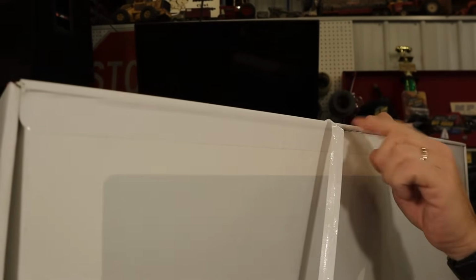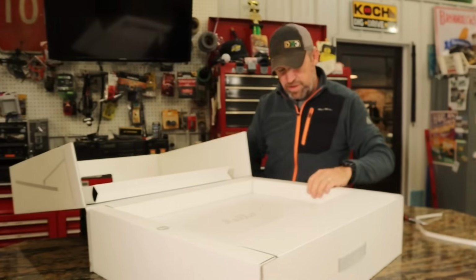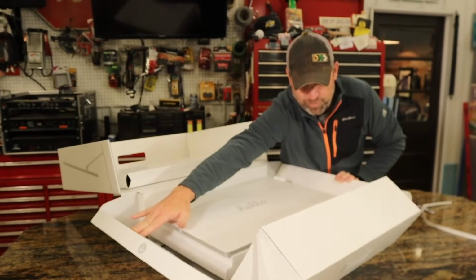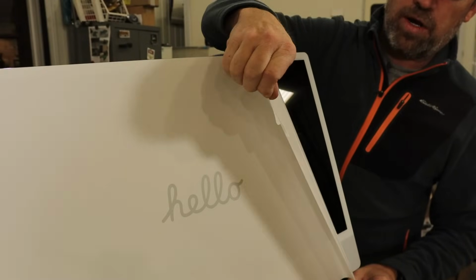Even the tape works nice. Hello. What's the arrows? Oh, you gotta pull it apart. Oh my gosh, it's like a transformer. Look at that, it opens up. This is quite the experience. I hope you're getting this.